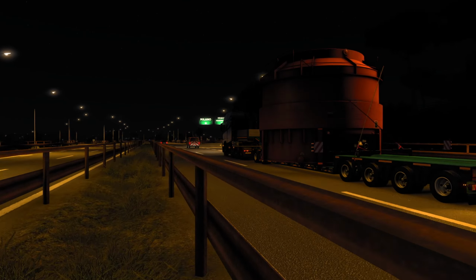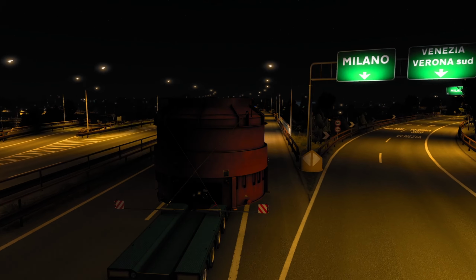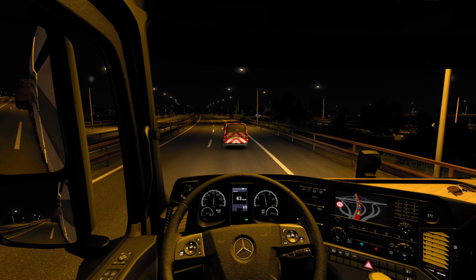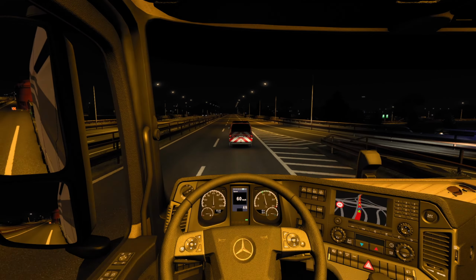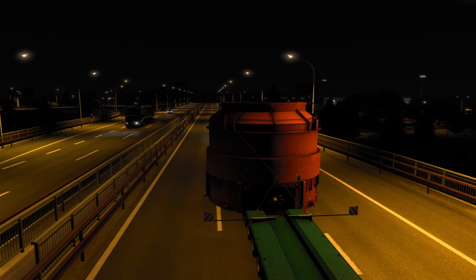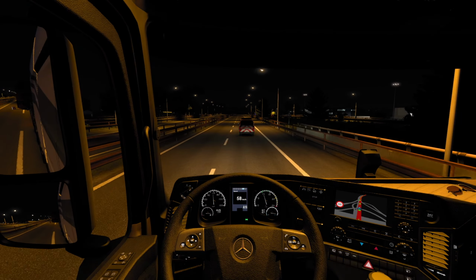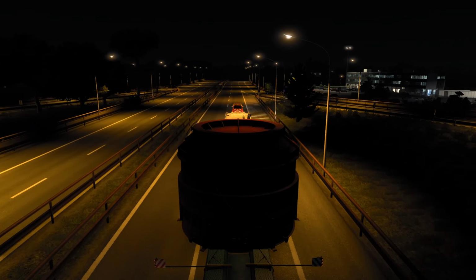Whenever it comes to these oversized transports, you'd think after the hundreds of hours I have in especially ATS, but now ETS2 I'm starting to accumulate more hours, you'd think after all that time I would know that the special transport and heavy haul DLCs are a lot more technical and stressful generally. Man, I always underestimate my comfort zone, I think.